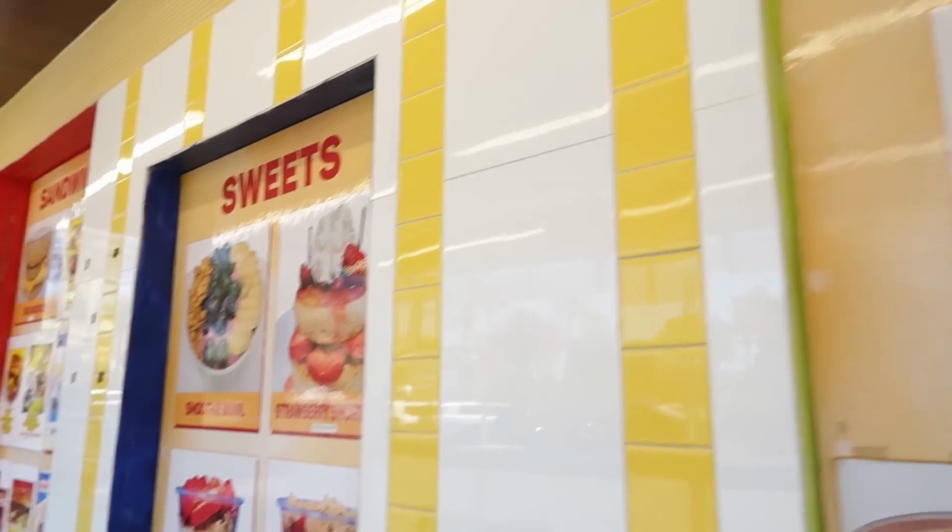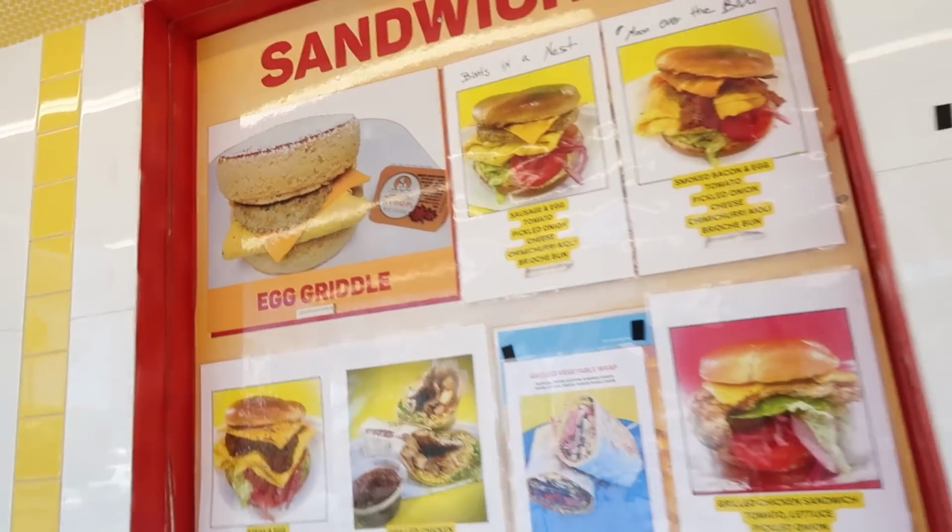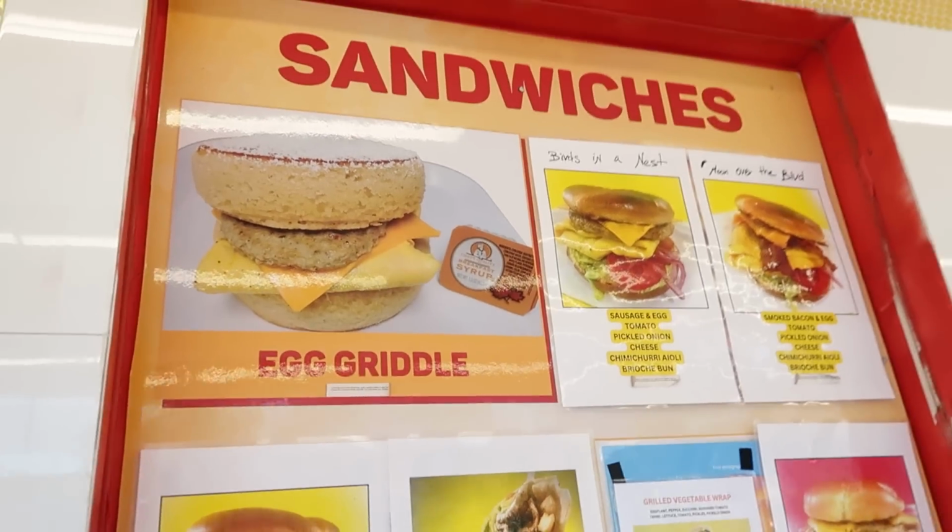Literal hole in the wall. But these spots tend to be some of the best. Sometimes they're a hit, sometimes they're a miss. We're here to sample them together.